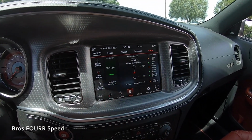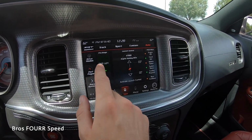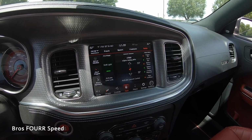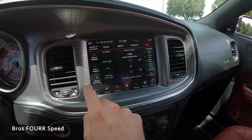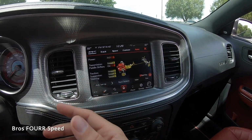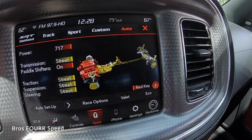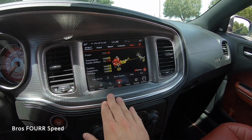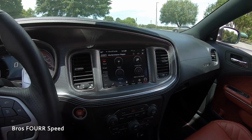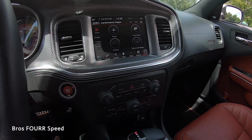So you have even more settings here for the launch control. You can adjust the shift light. We have the active line lock where you can do a burnout, get those rear tires warmed up. There's drive modes that we can go into for the power transmission, even the paddle shifters, the traction steering. We do have the red key, so you can unlock all of those different options. Awesome to see that for this family sedan. You can practically take this to the track right off the dealer lot.